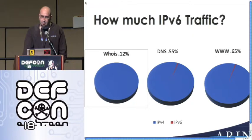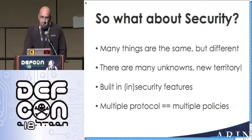I think that kind of helps speak to how well it generally works. It does just work. So that's kind of the end of the ARIN networks. I want to talk a little bit about security. This is DEFCON, and I think that this is something that everybody likes to think about here.